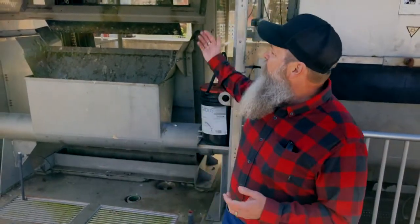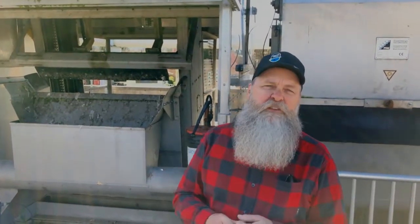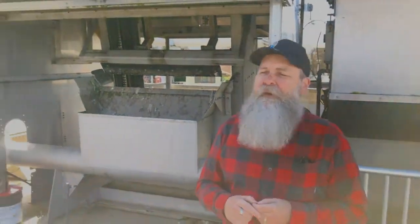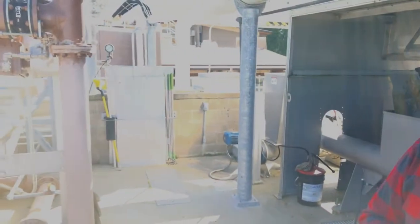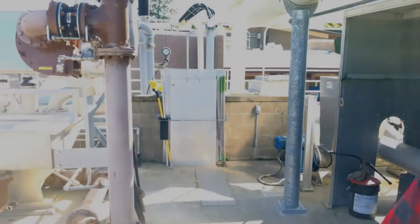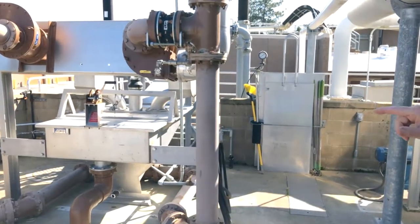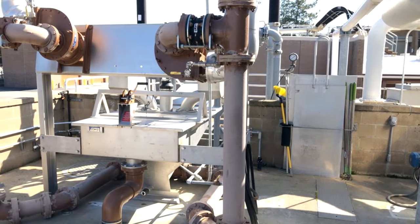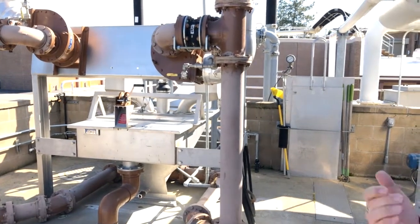Once they get that out of the flow, they put it in the trough and it goes to the compactor. It then squeezes it, compacts that all down, gets the water out, and goes into a bin which we take to an approved landfill. In addition, we also have grit cyclones. Now grit, rocks, and gravel are terribly hard on our pumps, so we have to get that out. What those cyclones do is spin the flow, and the heavier inorganics, rocks, grit, gravel, will flow to the outside and then come out of the flow.